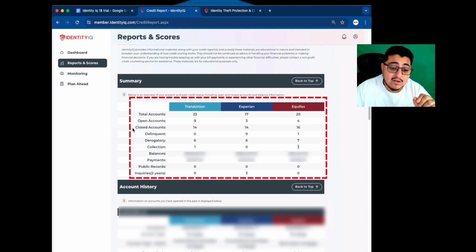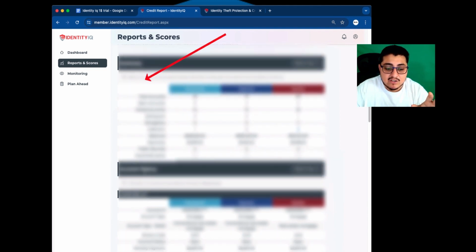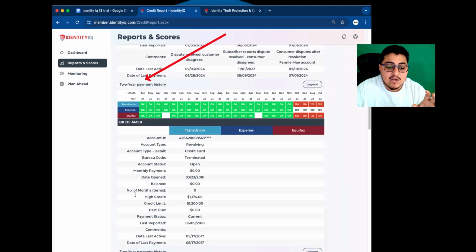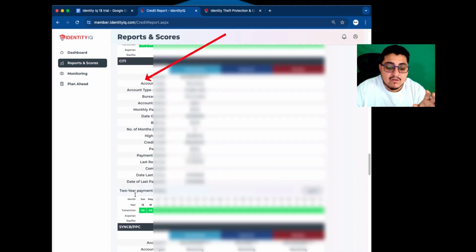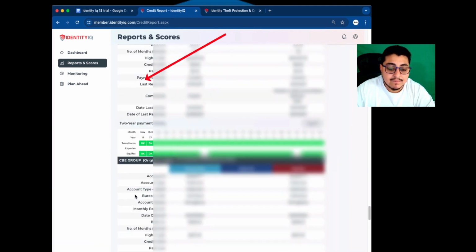The way Identity IQ works, if you look at this gray bar, it has the title or the category. So this one has a summary, this one is account history, and under account history it's going to show you all of the accounts. You want to scroll all the way down until you see collection accounts, and it will show you.